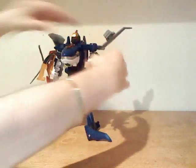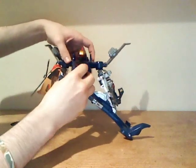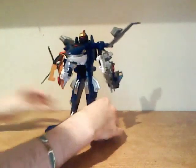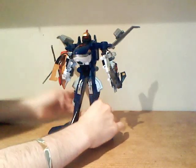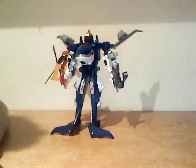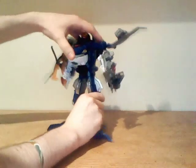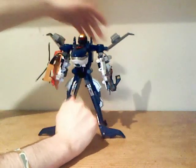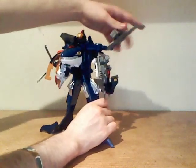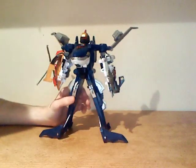But now, as you can see, okay, that was not supposed to happen at all. I apologize for that as well. Sword's acting a little weird today. I don't know why. But there we got ourselves the good old-fashioned Mach Megazord. Now, as you can see, it's pretty impressive.